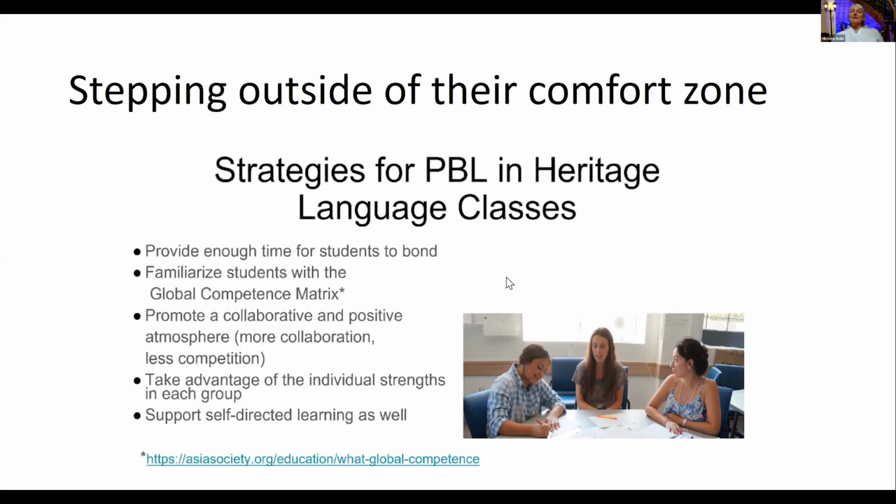In our Portuguese program, we introduced the Global Competence Matrix, which I'll be talking about shortly. That was a way to really bring them into researching and investigating global issues, recognizing perspectives, communicating in all various forms, and in particular, taking action, taking it that further step, which is another great way to get the students to use the language that is strong for them, but to develop the communication skills that are less strong for them. We needed to promote a collaborative and positive atmosphere.